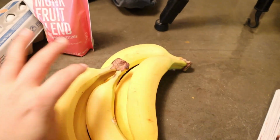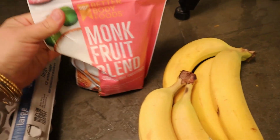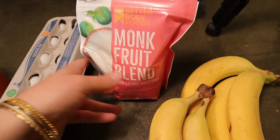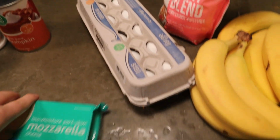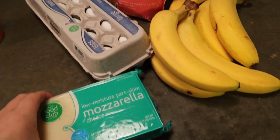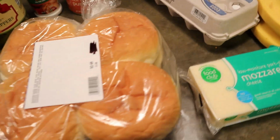Okay, I just got back from the grocery store. It's actually a lot later because we stopped to get an oil change because yeah, that needs to happen. And let me show you what I just ended up getting. So I got some bananas because we just went through those so quickly. So I just got 6. And then I thought I had monk fruit sweetener, but I don't. And my recipe needs some of this, a dozen eggs, because our chickens stopped laying for the winter, so I have to go to store-bought. And then I just got some mozzarella cheese and then some buns.